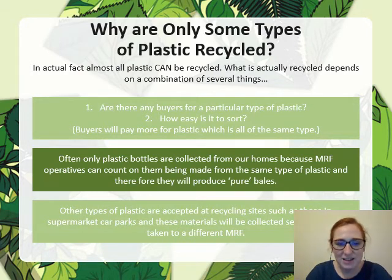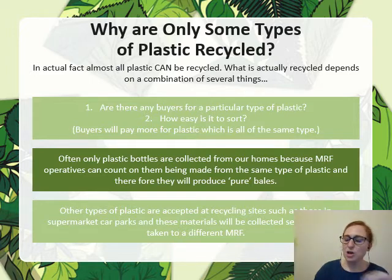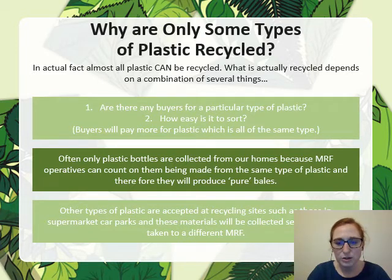Other types of plastic are accepted at recycling sites, such as those in supermarket car parks, and these materials can be collected separately, then taken to different MRFs. So although some bins only take bottles, you can take other types of plastic like this to certain supermarkets or roadside collection points, so that they can then be turned into something new, and then be recycled.